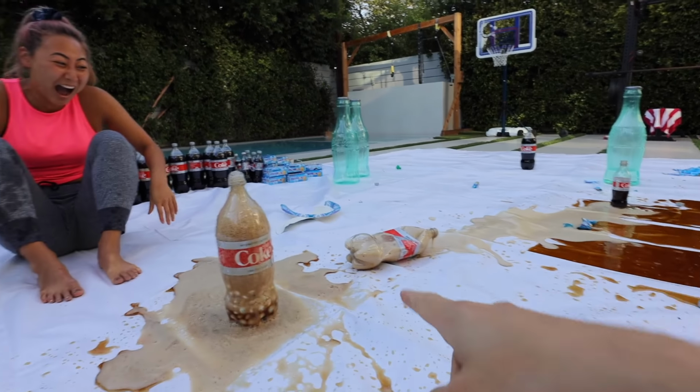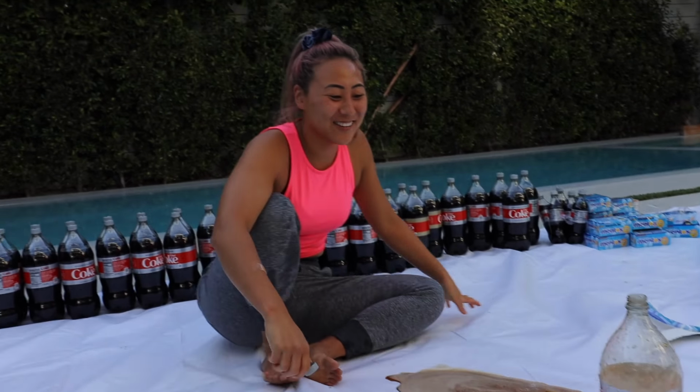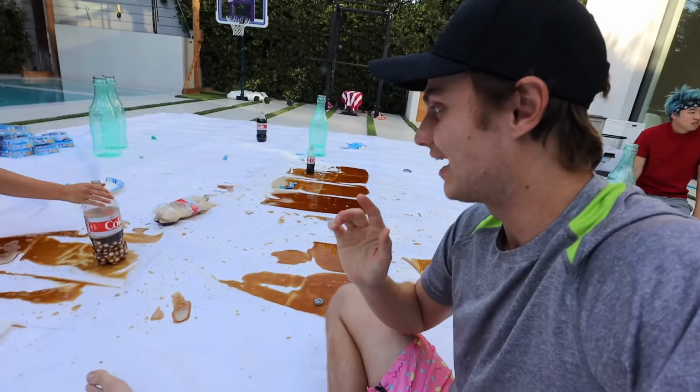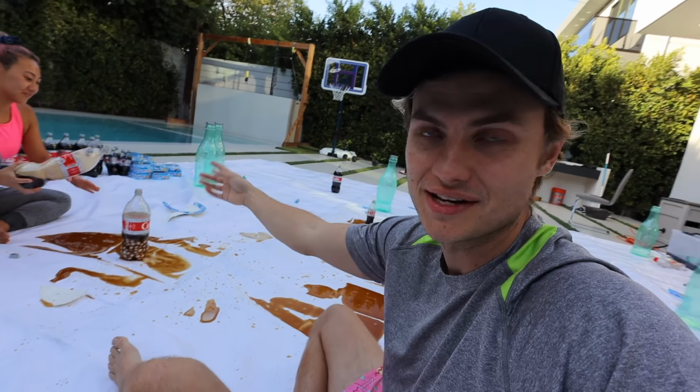Oh, that one squirted more than that one. That was a disaster. No, my idea flopped. Oh my gosh. Okay, guys, so Liz's first experiment completely flopped. I don't even think it came out of the bottle. I mean, the other bottle without the Mentos ended up squirting more.